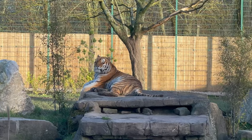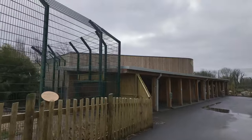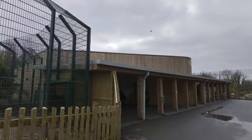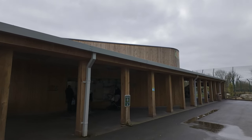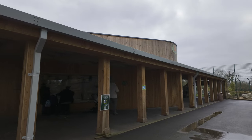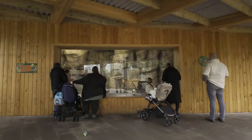Yeah, so we're now at the tiger enclosure here. We've got this building here. A lot of these buildings do look new, you know. I wonder how much Blackpool Zoo's changed since it opened. It must have changed a whole lot, mustn't it? Anyway, we can see them through this window here. Look at this, wow. Look at this.